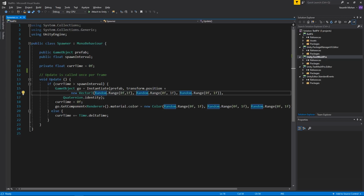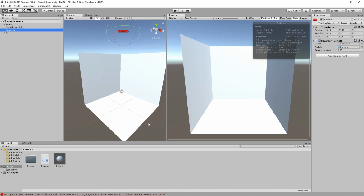And then on top of that, we're going ahead and resetting the timer. And the last thing, like I said, is to set the material, just the color, to a random color. It really doesn't matter, you could set this however you want, but we're setting it to a random color so that we can see the set passes. And that's really it, code-wise, because all we really need to do is create a simple spawner that just spawns a bunch of balls.